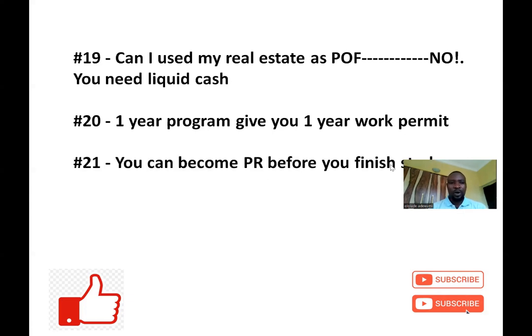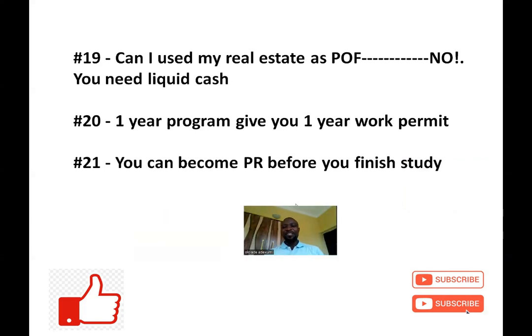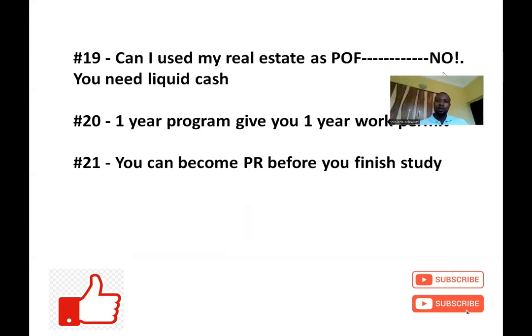Number 21 now. Do you know that you can become a permanent resident before you finish your study? It's not a must that only after you finish your study you can become a permanent resident. It's a lie. There are people that become permanent residents before they finish their study. The thing is, while studying, you can create your express entry profile. Nobody is stopping you from creating your express entry profile.